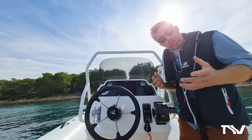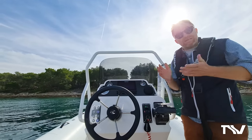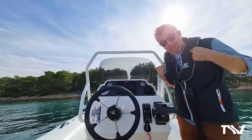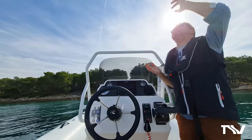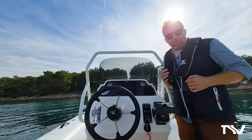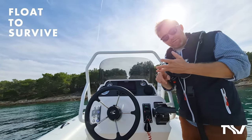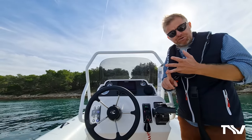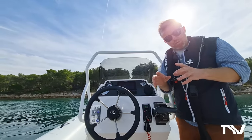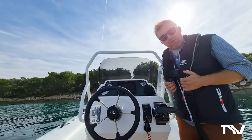You don't want to make it too tight so that it restricts your movement, but here I know that if the worst happens, my jacket's going to stay on, it's going to inflate, it's going to pop me up. It's going to lay my head facing the air, okay? And then I can just relax. Float to survive. Okay, don't panic. Don't try and swim. Don't expend your energy. Save your energy for keeping warm. Float, get your bearings, and then you can work out your next move.